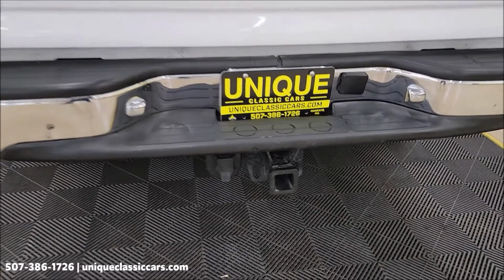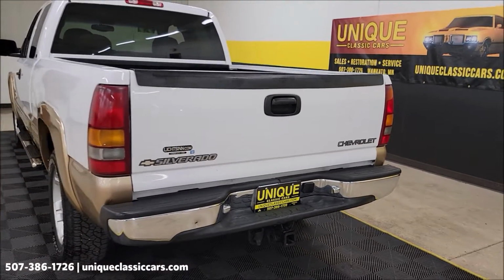Tow package. Also has the electric trailer brake.